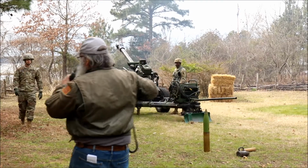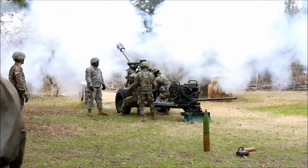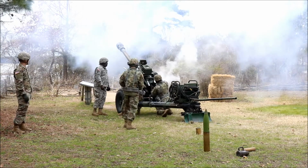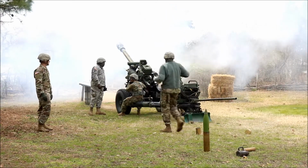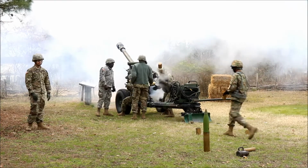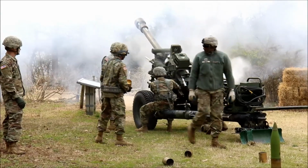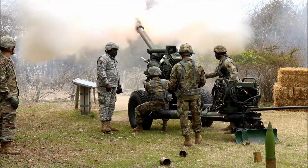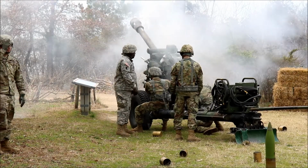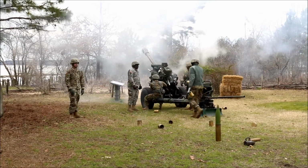Chambers away. Gunners, are you ready? Roger. Have a care. Fire. That's why we wear helmets. Fire. They shot so fast.